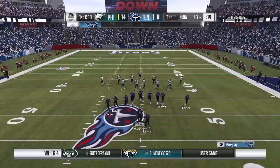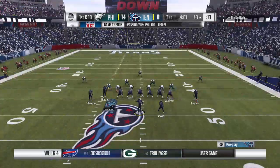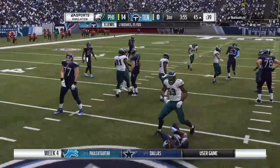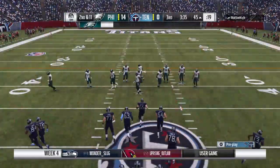Big yardage there on the scramble. It gets him a first down. So from Philadelphia territory now, here's a 1st and 10 at the 43. They'll run it now out of the gun. And he'll lose yardage on the play back at the 45-yard line. It's a loss of a yard there, and now 2nd down.